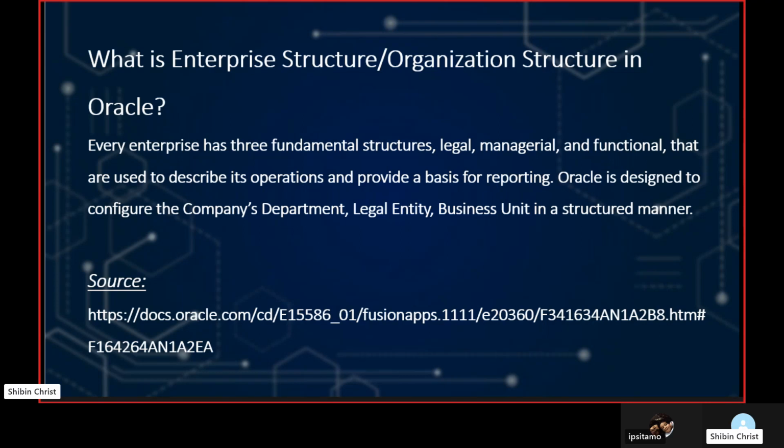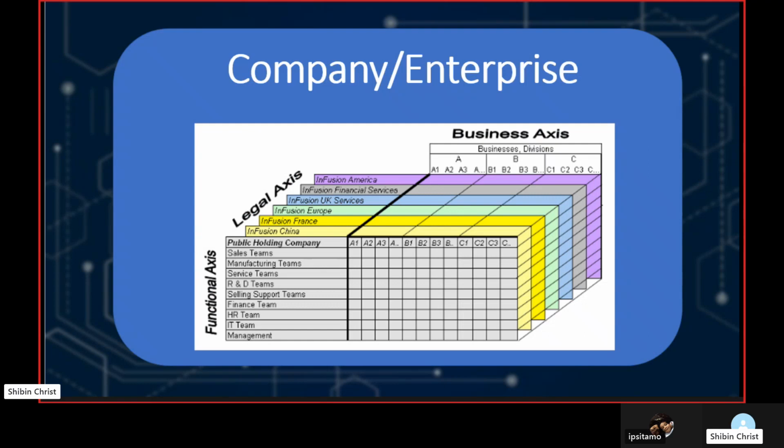Department divisions, when I say department divisions, it's once again branch and so on. So this is the definition. Every enterprise has three fundamental structures: legal, managerial, and functional. If we simply read this, it doesn't make much sense. But if we look at the picture, this image, we should be able to understand what they actually mean.